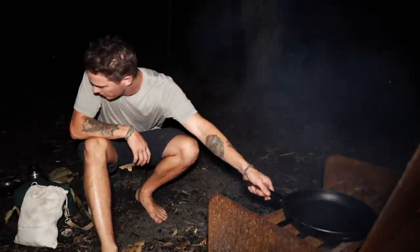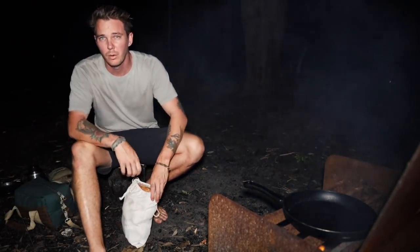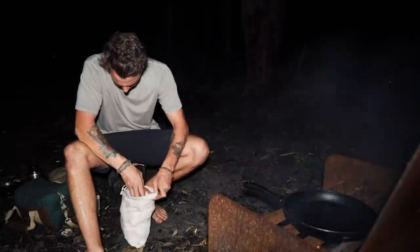Let's get some grub on. So keeping it pretty simple tonight. Just got some sausages. It's going to be a bread roll with some coleslaw, so nothing too fancy.